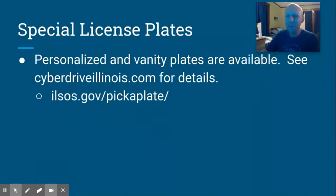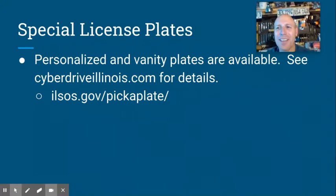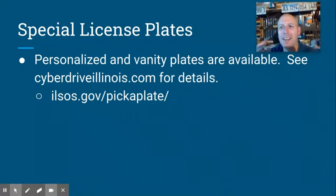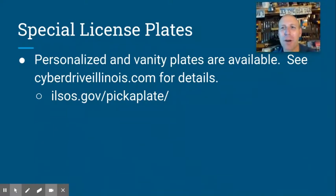Personalized plates. Hey, this is one of the most fun things of, oh, I should have been downstairs for this. Hang on. Okay, I ran down to the basement really quick. Don't look at my workbench. It's a total disaster right now. We've been working on projects.